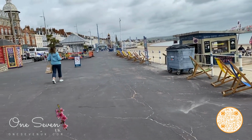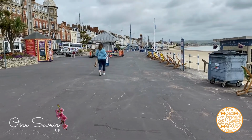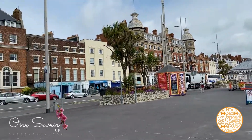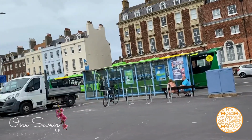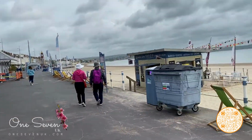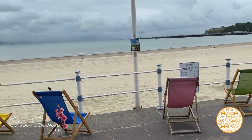Whether you're reading a book, savoring an ice cream, or simply watching the world go by, the deck chairs along the promenade provide the perfect place to soak in the serene atmosphere of this charming coastal town. Do note, however, that the deck chairs are not free, but the small fee is well worth the comfort and the view they offer.